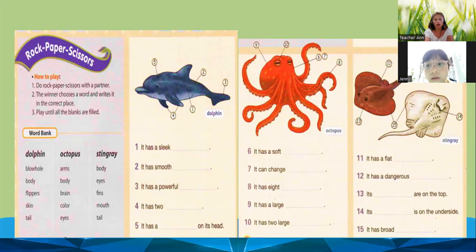Sleek means, adjective of the hair or skin, smooth and glossy. Have you touched the dolphin? Sleek means glossy, very smooth. We will not do this because it's hard, right? Because we did not touch the dolphin. We don't know if the dolphin has smooth skin.